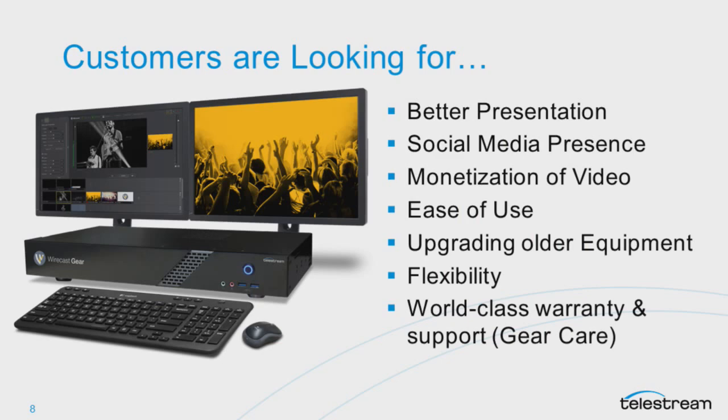Okay, so the last point on that slide before we jump into a quick demo to show folks, because it's better to show than to just talk about it: world-class support, world-class warranty through the Gear Care program. One of the things we've seen consistently, particularly with large orders of multiple units, is that the people ordering them want to make sure they're going to be taken care of. If anything goes wrong, we will support it, we will replace it, we'll do parts and labor, all that stuff. Can you talk real quick about that, Jeremy?